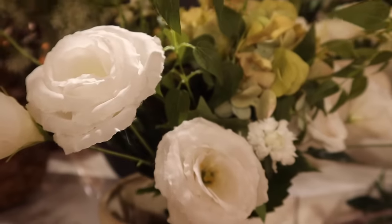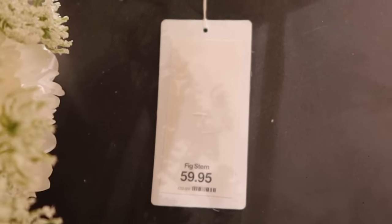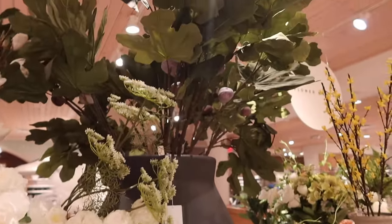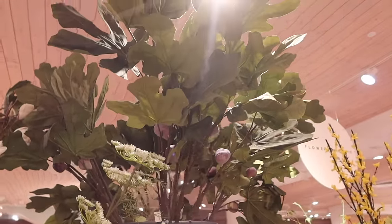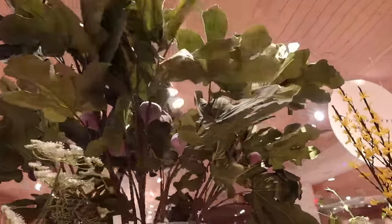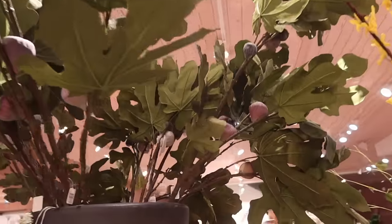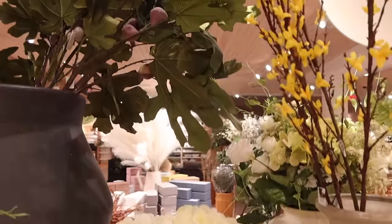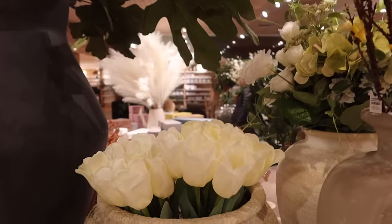All right, so back to Crate and Barrel. They had a glorious floral section. One of my favorite takeaways was the fig stem. I thought it was really fresh and a unique spin on incorporating greens into your house. And I love figs. Give me a pizza with pancetta and fig and balsamic glaze and count me in.